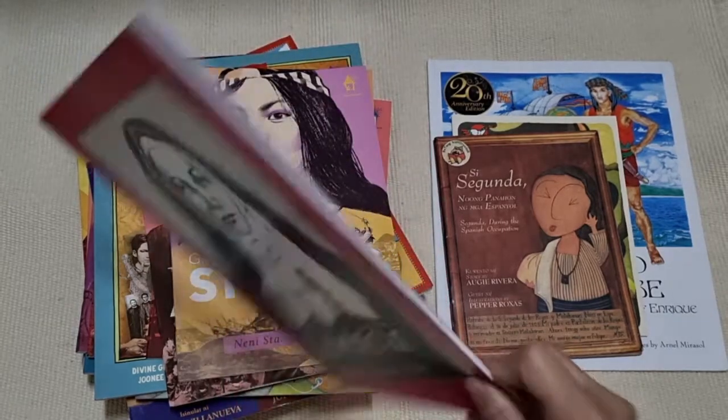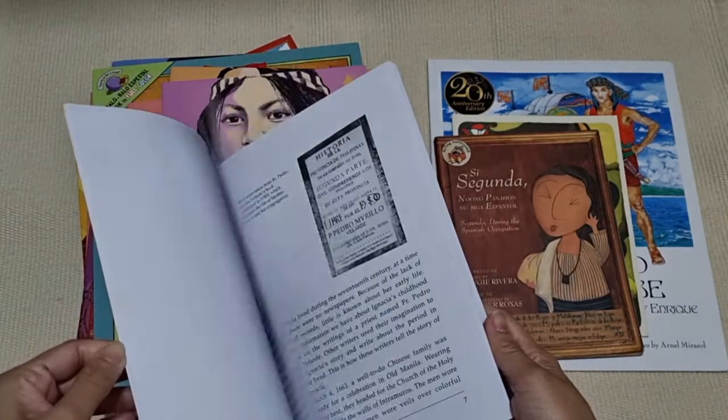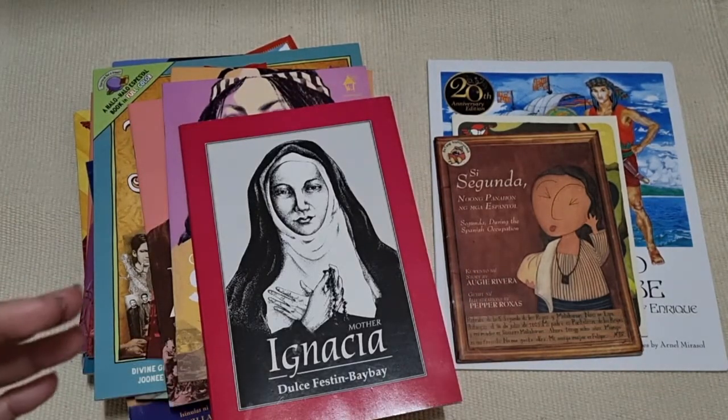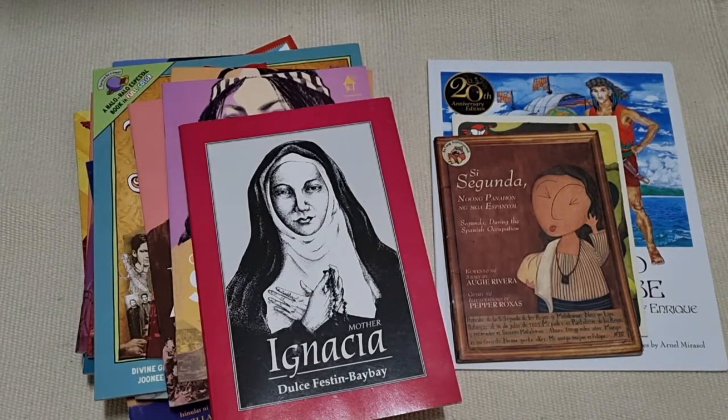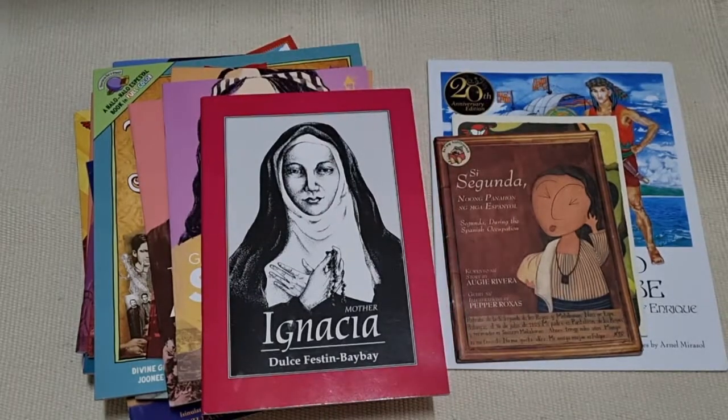You can finish one book in 1 day. Well, it depends on your child's attention span and their reading speed, but you can probably finish this in 1 or 2 sessions, 1 or 2 lessons, Phil Hist lessons. So this first book is Mother Ignacia.